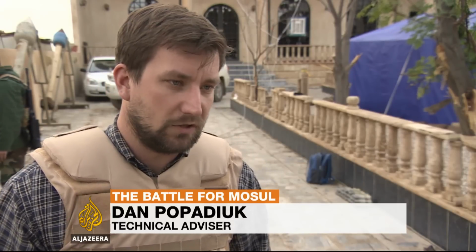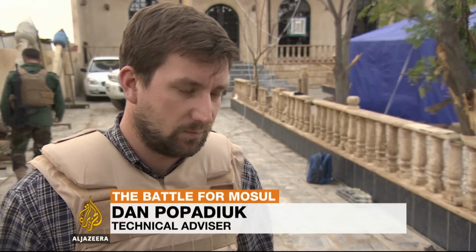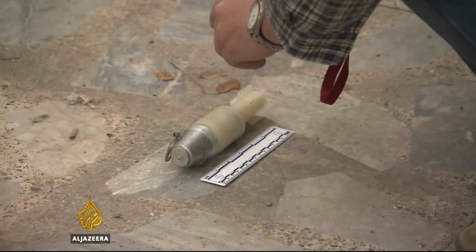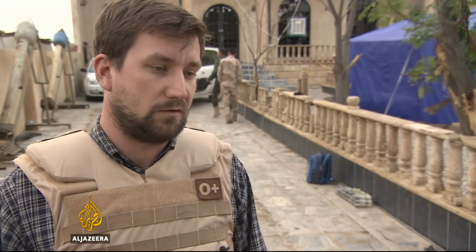So you have a lot of indirect fire, unguided munitions, mortar rounds and rockets that we've seen in a lot of other theaters, but here we've seen them making their own versions of it. So at first glance from a few meters away, a lot of this stuff looks like it comes out of a factory in other countries that we know of, but in reality a lot of it's homemade.